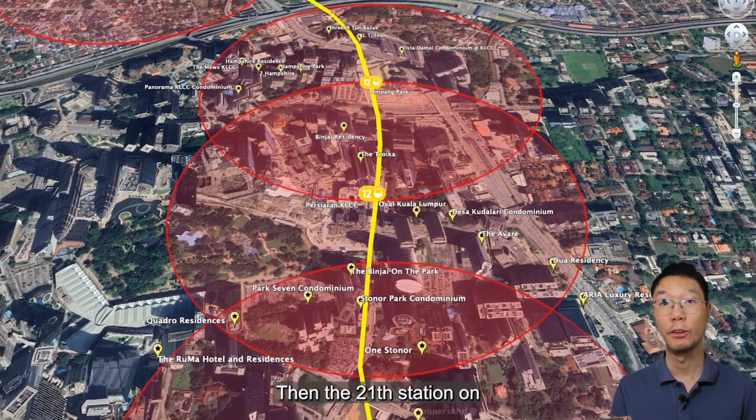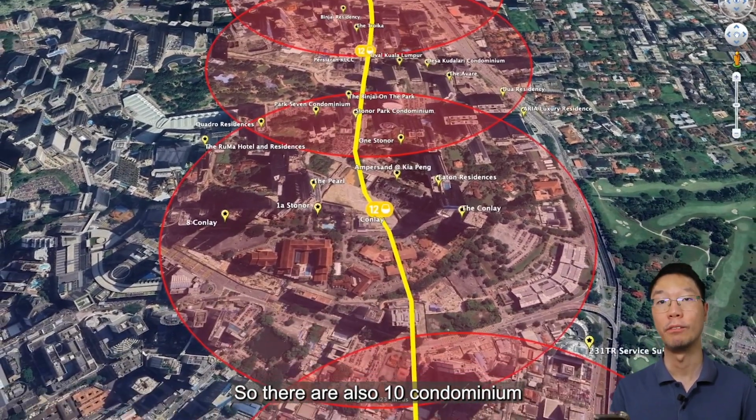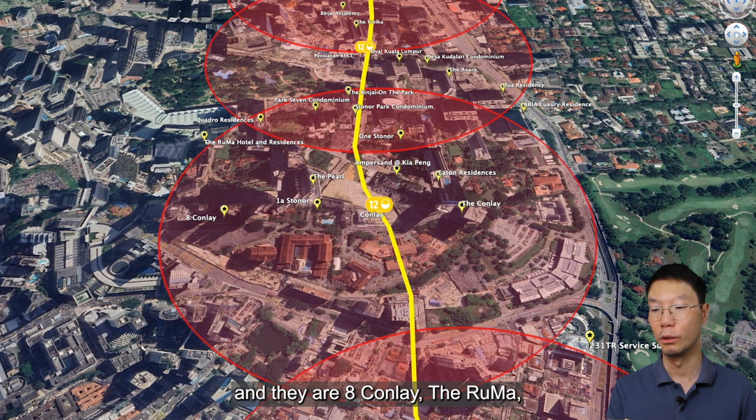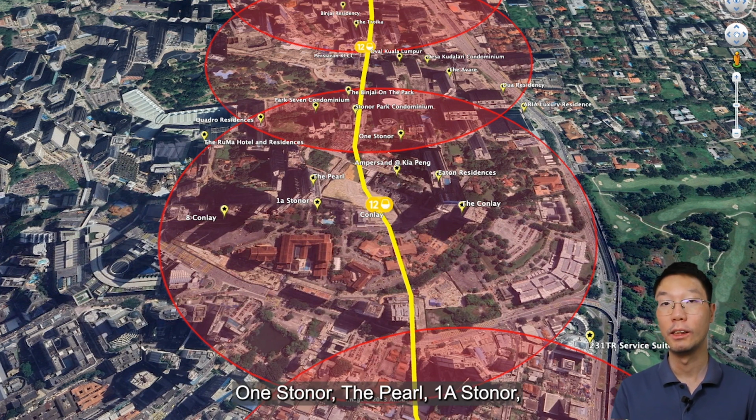Then the 21st station on this line is Conley MRT. So there are also 10 condominiums that are within 500 meters, and they are 8 Conley, the Ruma, Residency Kiaping, Quadro Residences, the Conley, Eaton Residences, 1 Stono, the Pearl, 1A Stono, and Ampersand.